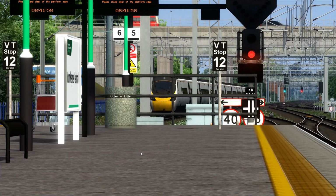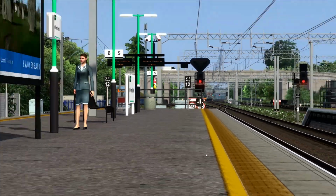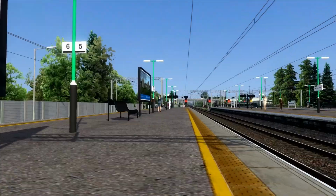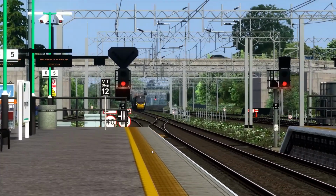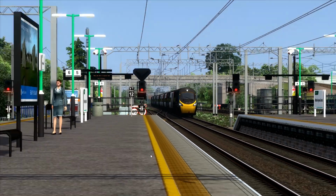Okay, now passing through is an Avanti West Coast service from Shrewsbury to London Euston. And also going past and lagging a little bit past platform 6 is an Avanti West Coast service to Glasgow Central from London Euston. So there they both go. Sorry about the lag, it will happen sometimes, but there you go. Okay, next train to come through is a passing service from Glasgow Central to London Euston. Apologies for lag again if it does happen.